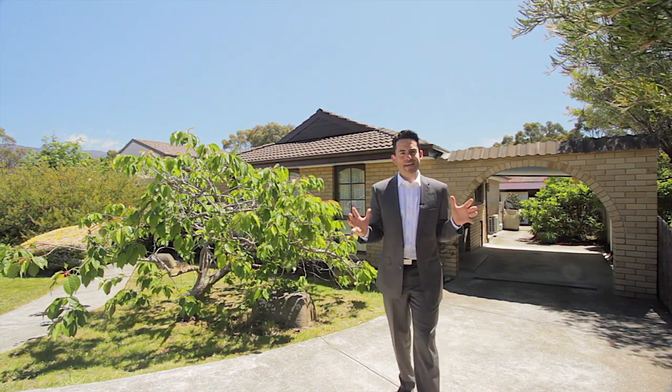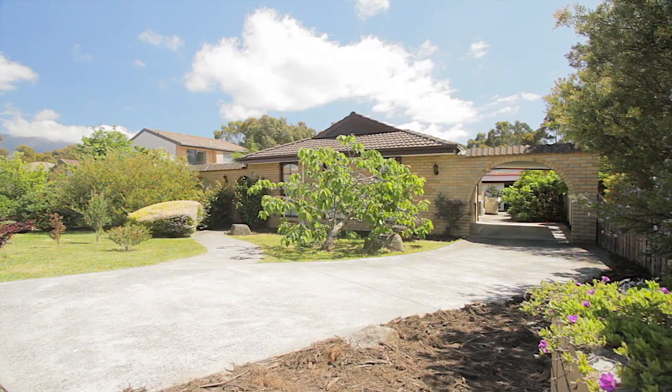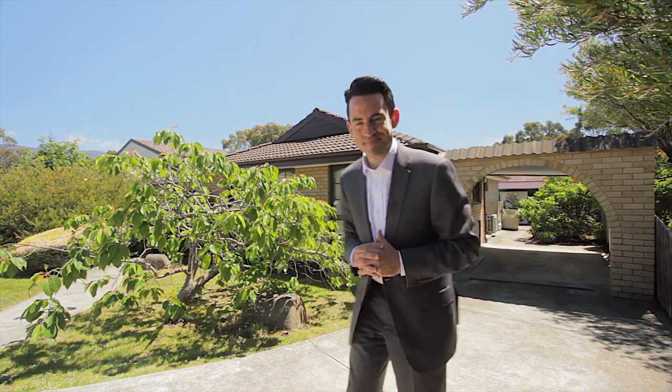We've got a stunning day and I've got another great property to show you. I'm at 11 Weemala Court up in Mount Nelson, and if you're a young family looking to get into Mount Nelson at an affordable level, this is one you want to come and see. Let's go in and have a look.